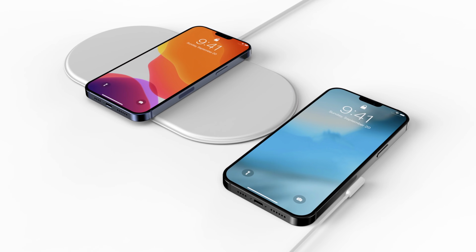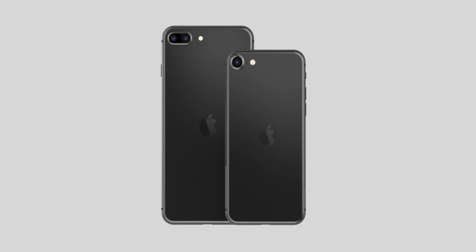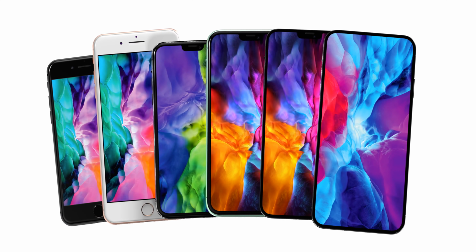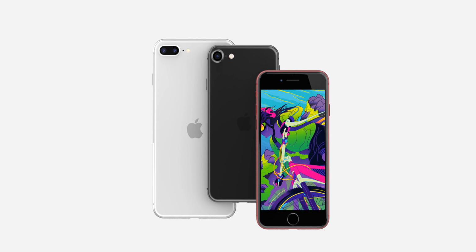And regarding the iPhone SE Plus, so the 5.5-inch version, the replacement to the iPhone 8 Plus, it's still happening, but delayed to March of 2021. When it does arrive, it'll come with an Apple A13, so the same internals as the current iPhone SE.